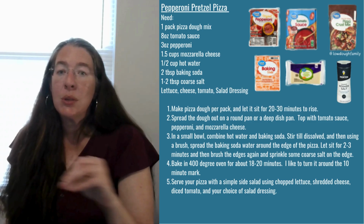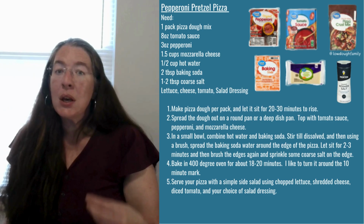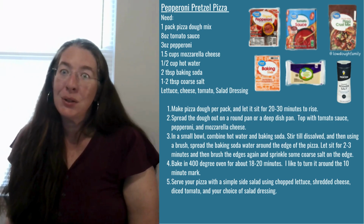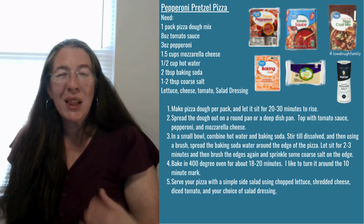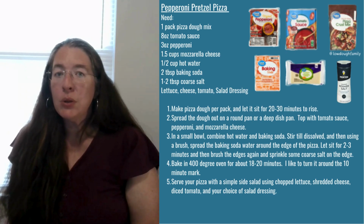And you're going to just use some coarse salt. We typically just use kosher salt. So we just sprinkle that, but keep in mind the more salt you put on it, the saltier it is. For us, we like it very lightly salted, but that's totally up to you.